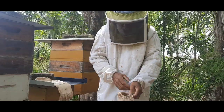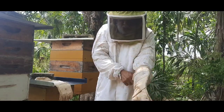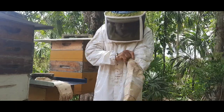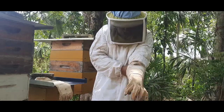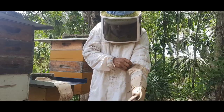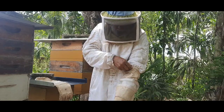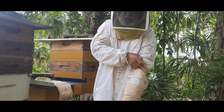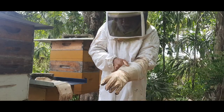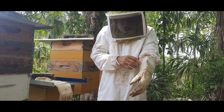These bees behave, but I always have to be aware of what I'm doing, otherwise I'll have to leave and come back another time. Because of the foam that I put on the inside of the suit, which I call the invisible bee suit, because you can't see it, I can't see it, the bees can't see it. So it's invisible. So I have to take my time and put on the gloves and make sure that they can't get me.